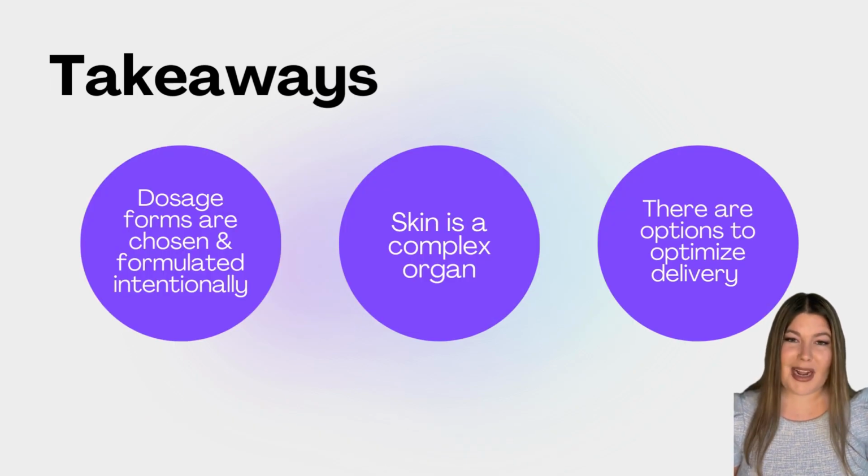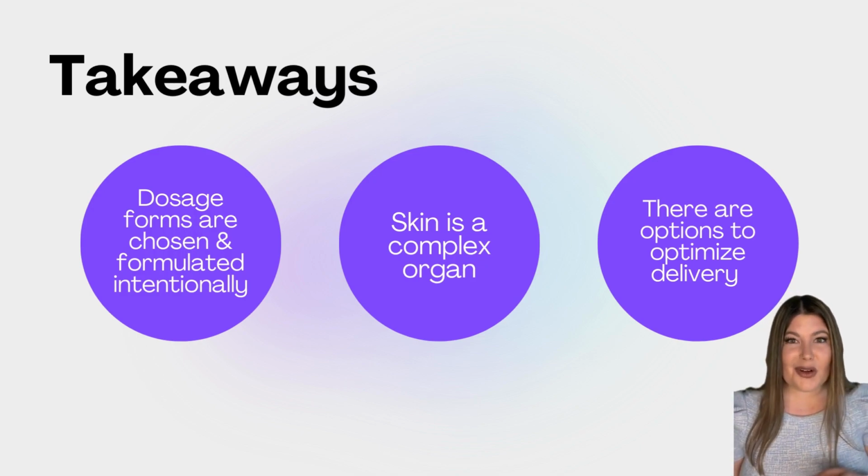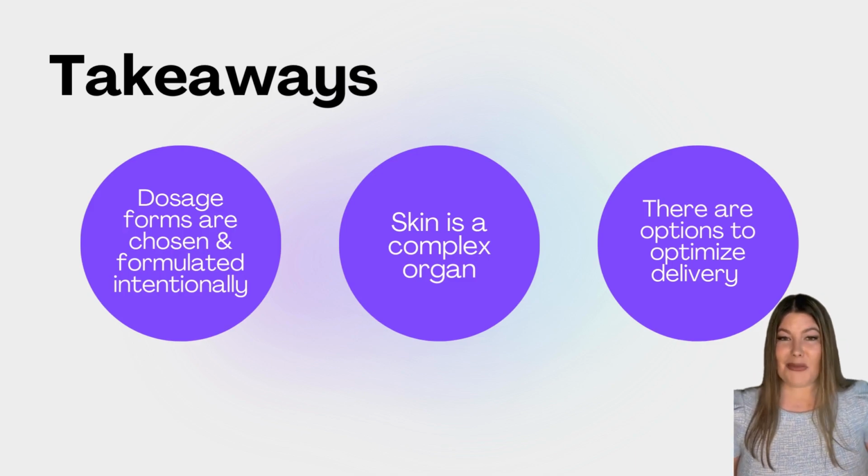Okay, so depending on your background, this might have been a little bit overwhelming, and that's okay. The overall takeaways I want to leave you with is that dosage forms are chosen and formulated very intentionally, the skin is a complex organ, and that there are options to optimize delivery. In my opinion, formulation design is a really cool part of the industry because it's like a puzzle. It can get more challenging depending on the nature of the market, or easier with innovative ingredients and research.